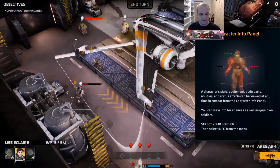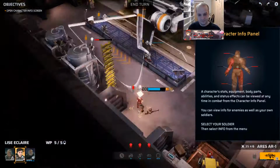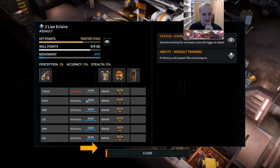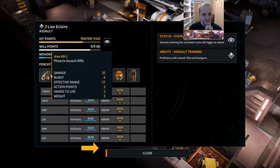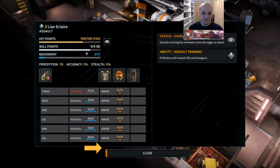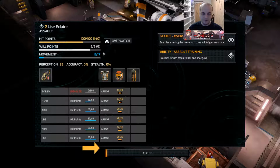So there is a character info panel which you can use. So you can see here we've got Overwatch and Assault training. But, oh, look, the information on the weapon is in here. Okay, you're forgiven. It's in here too. But there are some things which are hidden. And they're important, but you have no clue what they are.